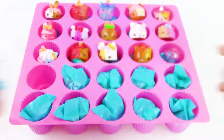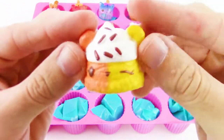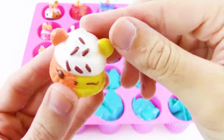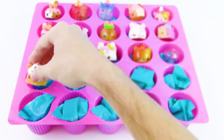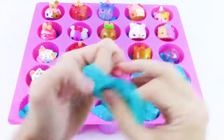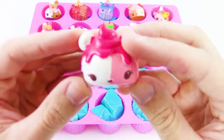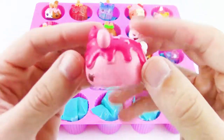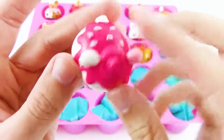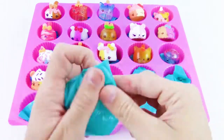Alright. Nice. Autumn Cream, smelling like pumpkins. So cool. Oh, whoa. Oh, cool. Swirly Shirley. You're smelling like strawberries and looking really cute, too. Check out all that frosting. Looks really tasty.